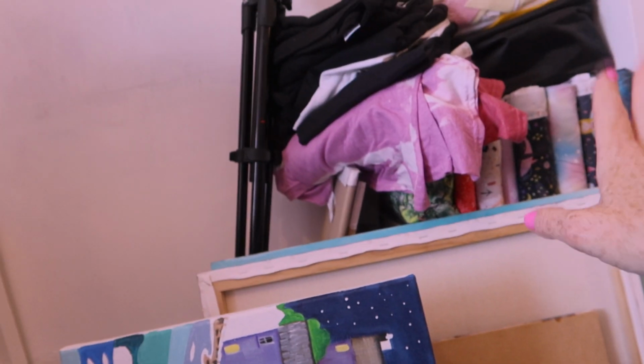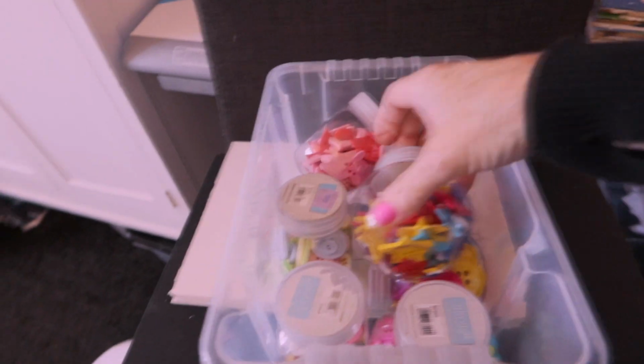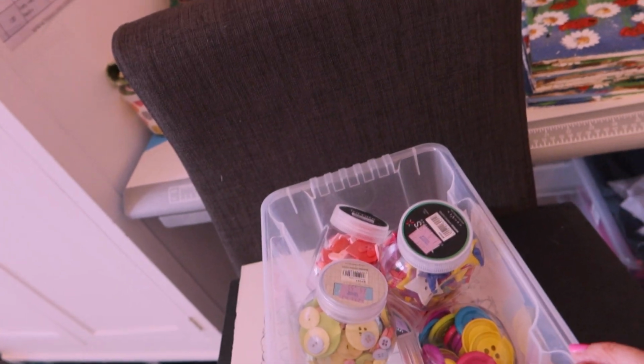I want to get this fabric all measured up and get that sold, get it out of the way. I'm debating whether to sell my industrial sewing machine. Not sure about that yet. I've got all these buttons in here which come in handy for card making and stuff like that. So I'm going to use them up, but I need to find some form of shelving to put all those in. I'm going to get something to go up there. I'm going to get something to go across here.